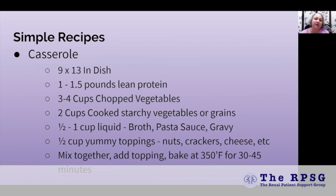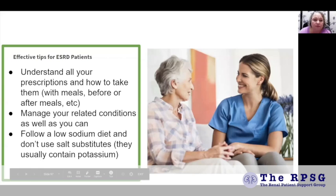If you want to make these ahead, you can put them in a 9 by 13 dish, mix them all up, and then put a liner in the dish, put the casserole in the dish, freeze it, and then take it out of the dish and put that in a baggie. And then you have your dish to use, but then when you're ready to cook, it just fits right in the dish and you cook it in the oven.